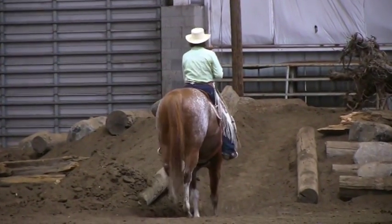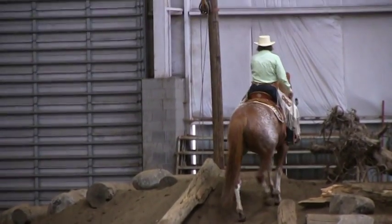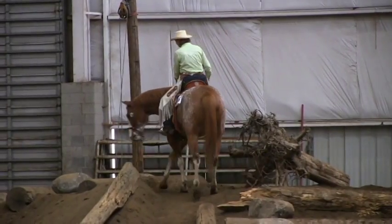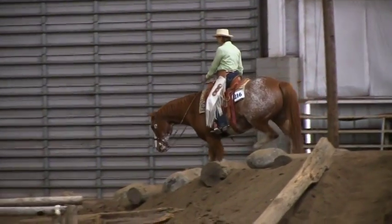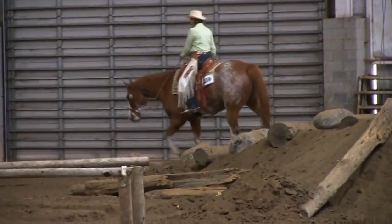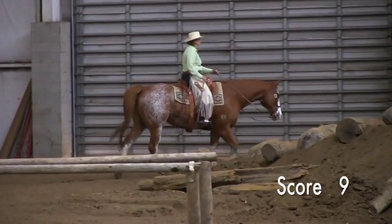Good use of space again, enters the obstacle. You can see how the horse slows down slightly and uses his hind end to control himself coming in, and then he has a strong drive going up the hill. Sets himself up. Nice high stepping over those poles. Does a good job, clears it, exits it nice. And I'm going to give him a 9.